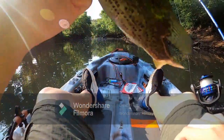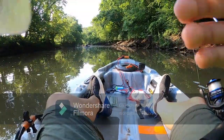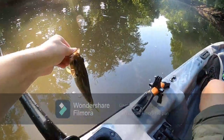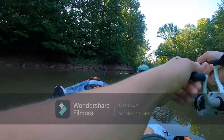Alright guys, so he's a little rock bass. He's small. He's maybe half a pound or so. And we'll let him go.